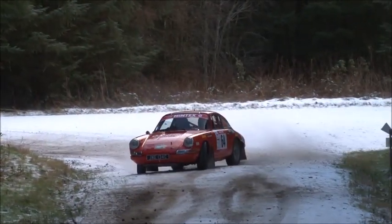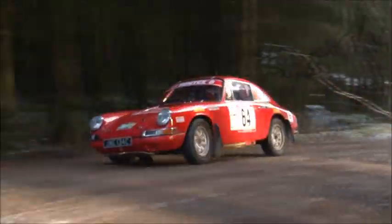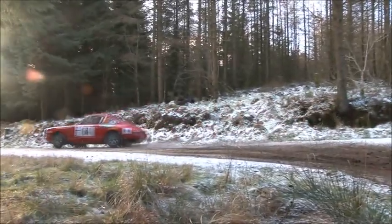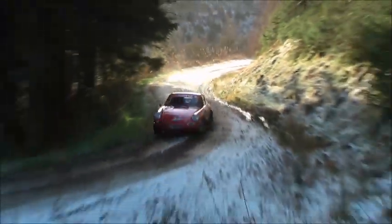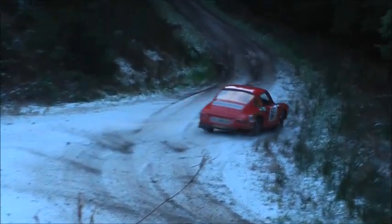Sliding his Porsche 911 through the early part of Crooken is Ricky Profit with Graham Wilde co-driving. Ricky is back in his 911 for the first time since completing the Silver Fern Rally in New Zealand last year in a Toyota Corolla.